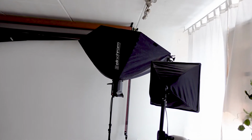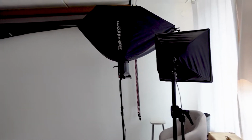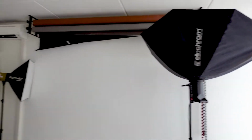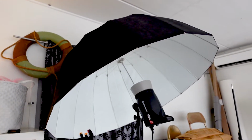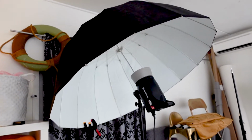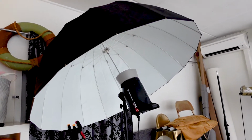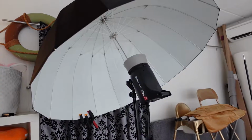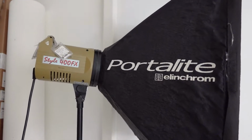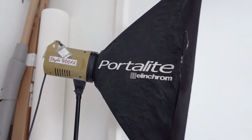So I have Chrome as my studio flashes. I also have daylight for my videos when I do online courses, and my lovely flash, this one, I love the most of them. I use that for my fine art photography and for every kind of photography. It gives a really nice face and shadows in the face. It's like a deep umbrella, and Chrome 100 ELC is my flash. I have 2 of them, and this is my first flash. It's like this style FX, it is 15 years old right now, but it's still working. I have had some service on it, so it's really nice.